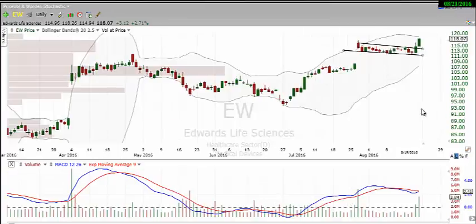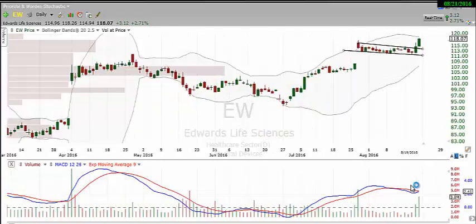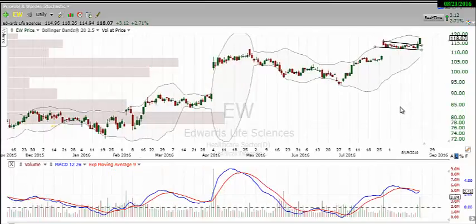Next, let's take a look at EW. EW saw a nice little break out of this channel. We had this sideways channel. We broke over it on Thursday a little bit and then solidified that break with this action on Friday, as well as one of the biggest volume days of the entire year. I think it's about the fourth biggest volume day of the year. I think that EW could be set for higher prices. It's definitely something that you want to keep an eye on for this coming week and into the future.